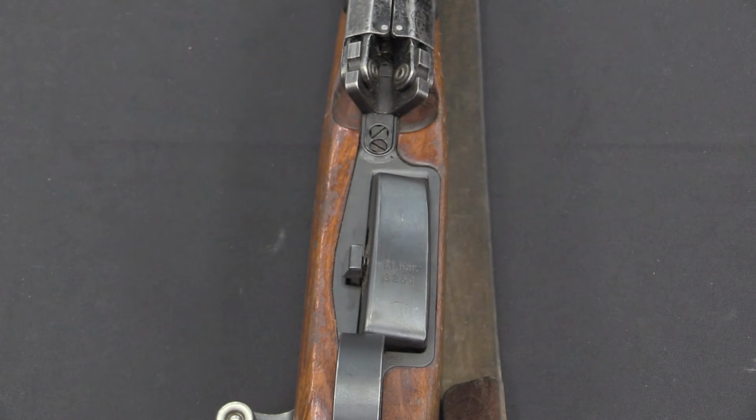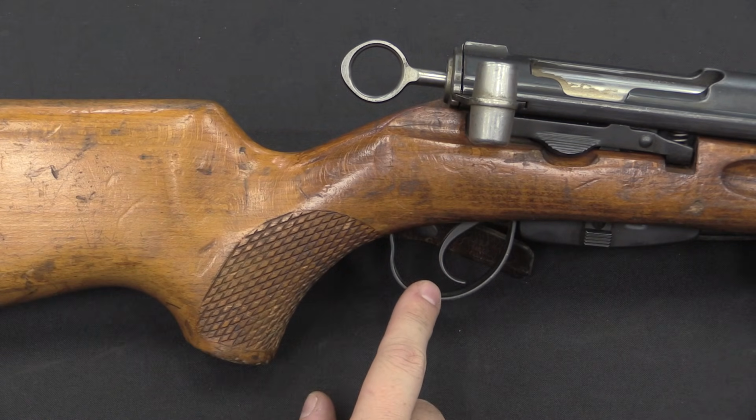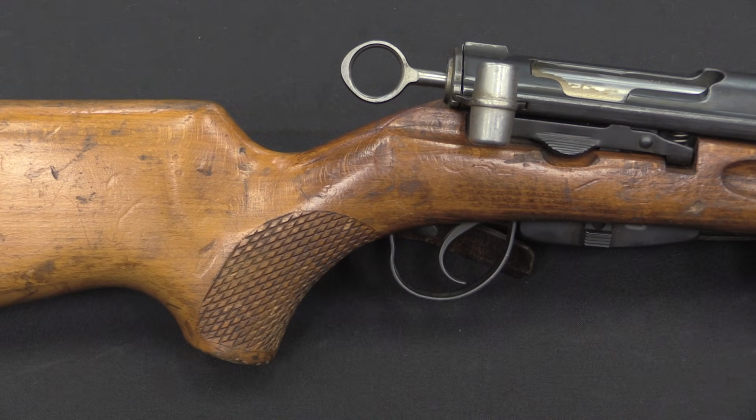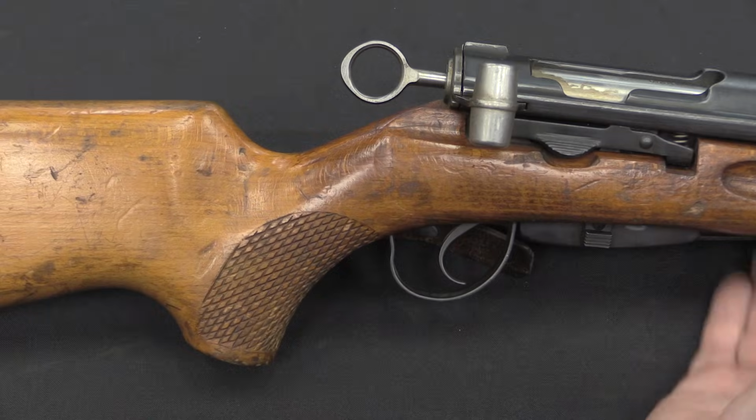I believe they'll interchange. The triggers on Swiss bolt-action rifles are uniformly very good, but the ZfK-55 trigger is even better. It is an absolutely fantastic trigger. Absolutely no creep in it, and a very, very clean break. It's really cool to use.